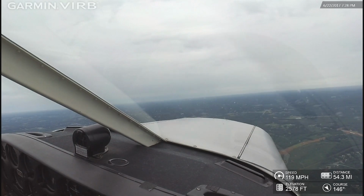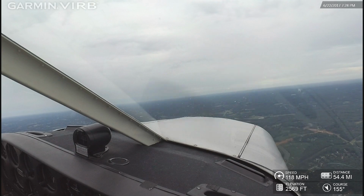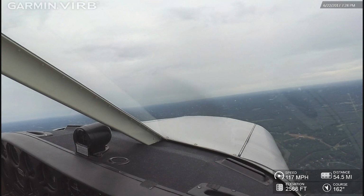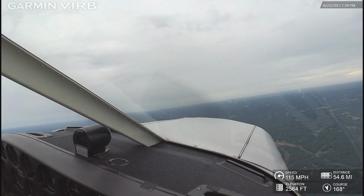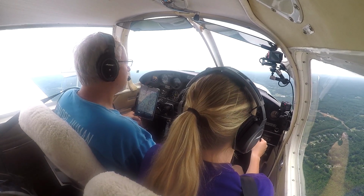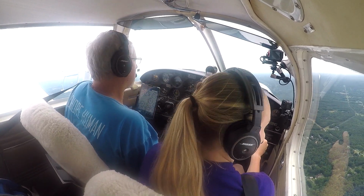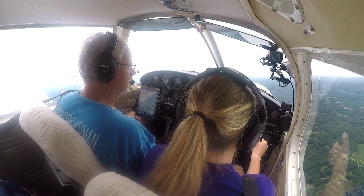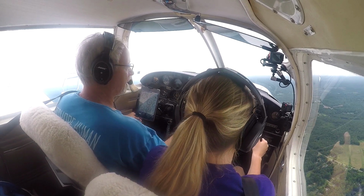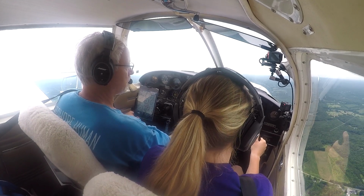Asheboro Regional Airport. Automated weather observation 2329 Zulu weather. Wind calm. Visibility 10 miles, light rain. Ceiling below 12,000. Temperature 4 Celsius. Dew point 22. Altimeter 3007. Remark. Density altitude 1,700. Asheboro Regional Airport.